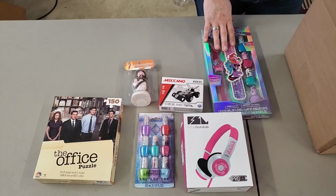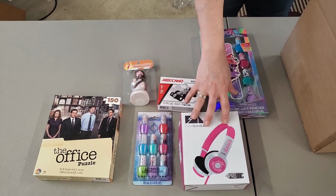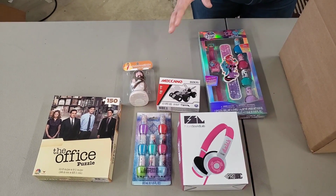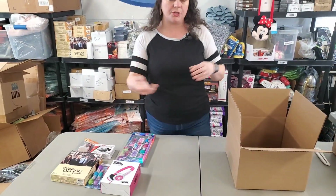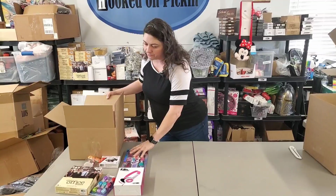Maybe instead of getting the My Little Pony, you'll get the princess nail polish, or instead of these headphones, maybe you'll get purple ones or green ones. And so those are different options that you'll see in the $25 bundle. I'm going to leave all these out because everything that goes up, we're just going to add to this bundle. So that's the $25 box.